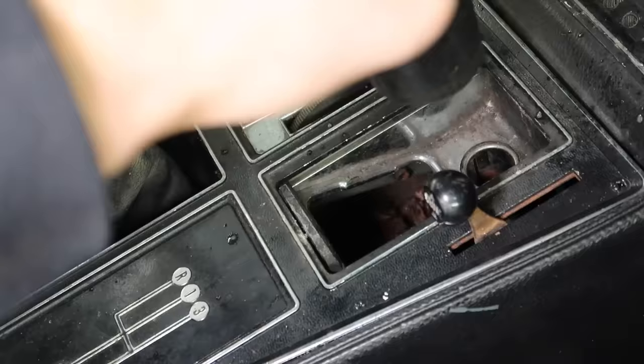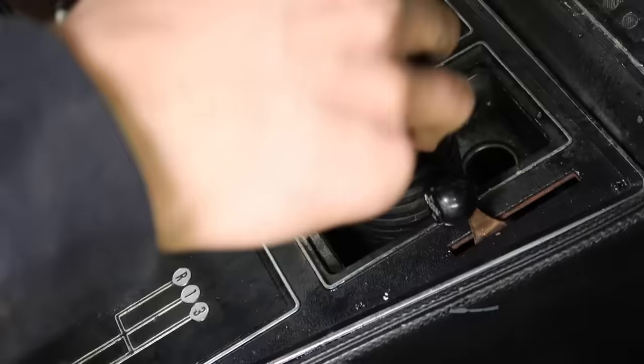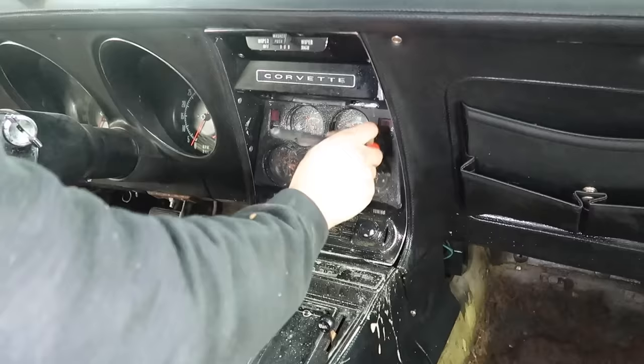As you guys can see, another rodent nest built up underneath the console, but I didn't want to remove this console because it was really hard to get to any of the bolts since they were kind of rusty, and I didn't want to break the console, so I went ahead and decided to leave it. I would have loved to have taken it out, but it just did not want to come out of this car, and I did not want to risk cracking the console.